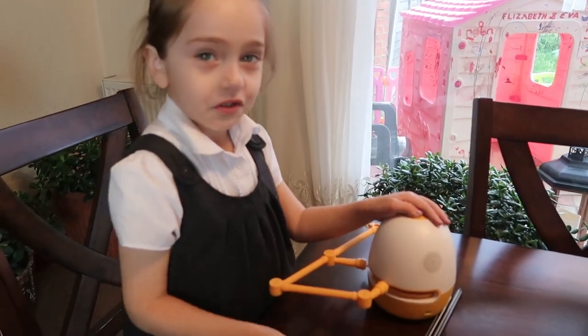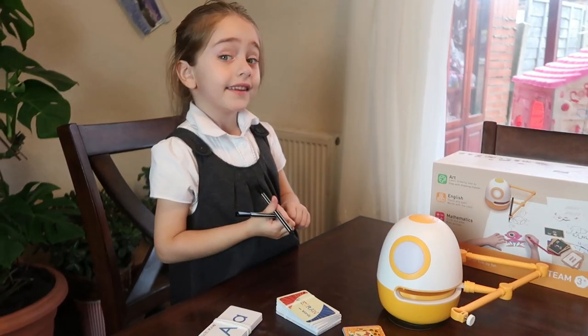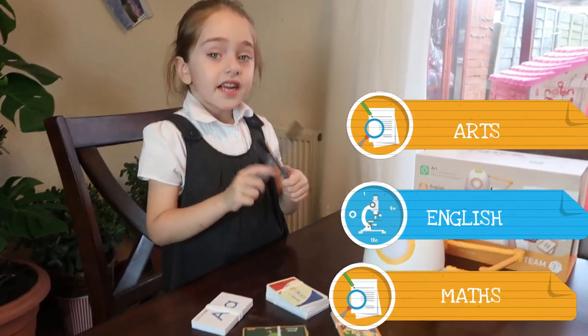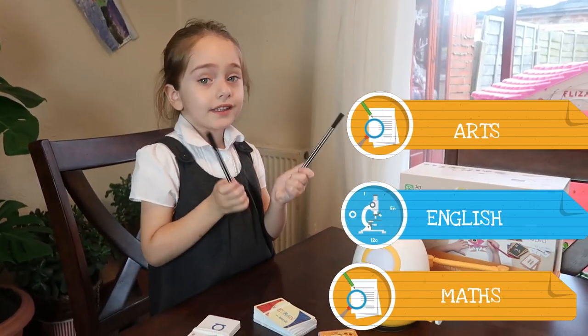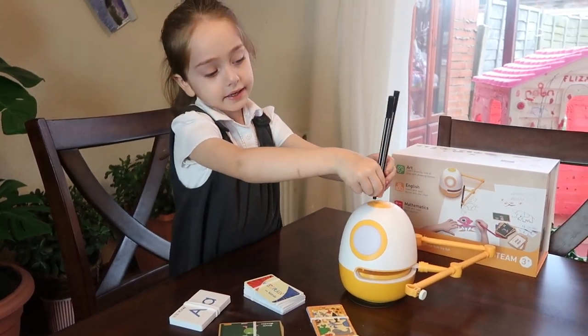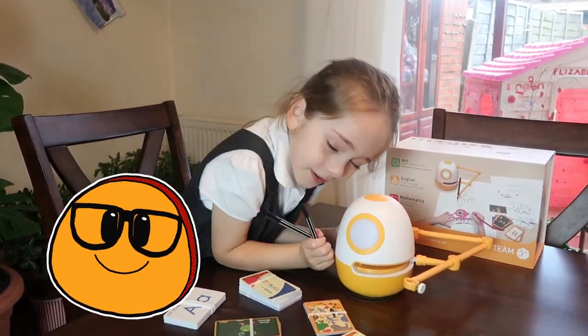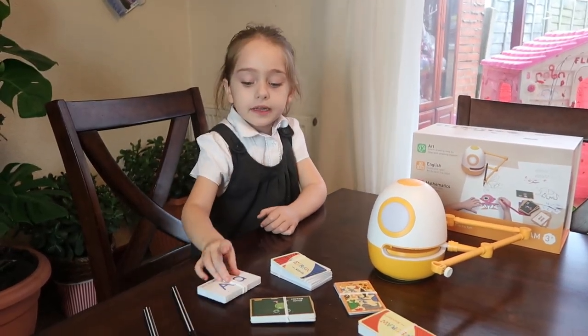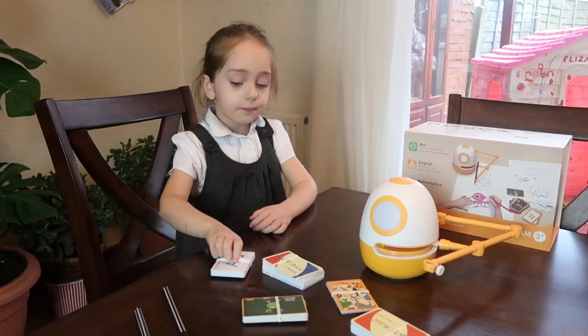Guys, guess what? This robot can teach us arts, English, and mathematics. Her name is Eggy. She looks like an egg. So cute. And now let's get A4 paper and start playing.